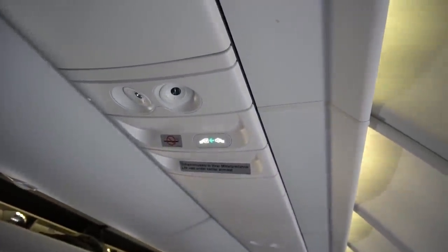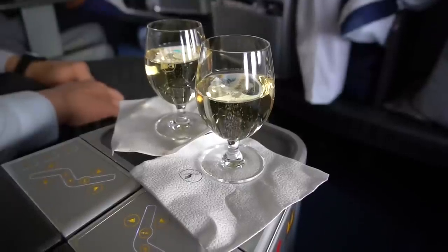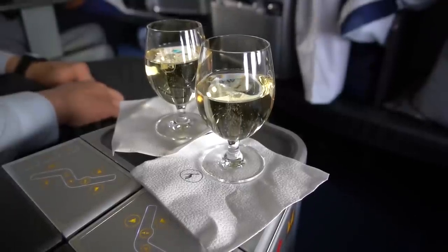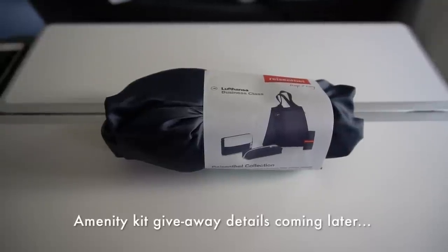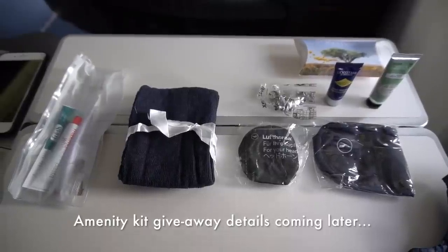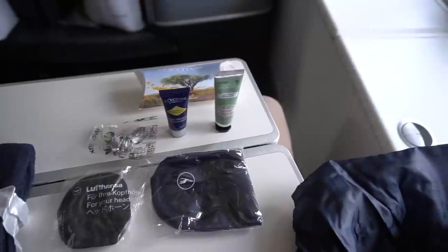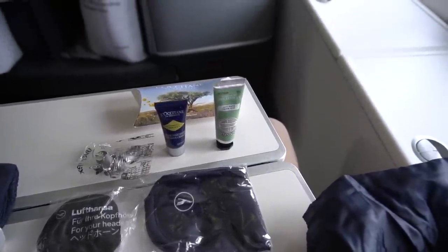Unfortunately, there were no overhead air vents, which is something airlines seem to be removing. This is quite frustrating as I often find cabins too hot and really appreciate the steady flow of air, especially when trying to sleep. After 20 minutes, a welcome drink of sparkling wine was brought around, and here's a look at the amenity kit. The major supermarket chains in Australia have started charging people for plastic bags, and it appears that the bags are now all being used by Lufthansa. These are not class leading.